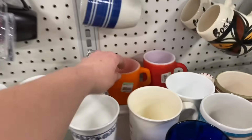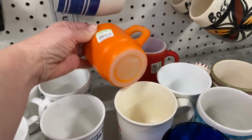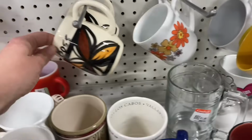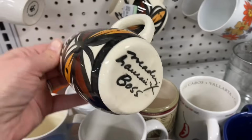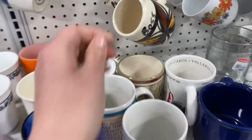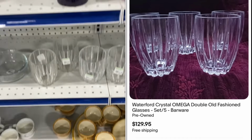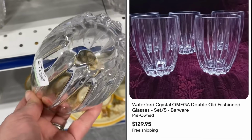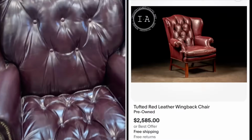Then I headed over to look at the mugs. I'm not typically into mugs, but there were a few that were interesting, vintage looking to me, and I wanted to take a closer look. I thought these were kind of funny, but I didn't end up picking them up just because I'm not very motivated to list mugs. These ended up being a really great find. These are by Waterford Crystal.